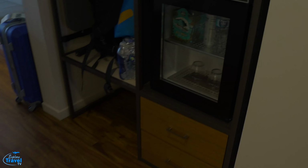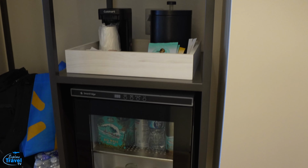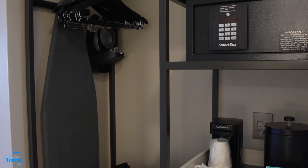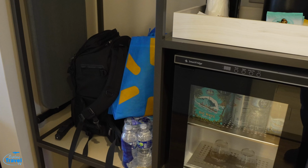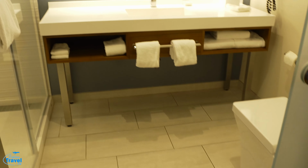So walking into the room, we have some drawers, a refrigerator, coffee maker, ice bucket. We have the safe, coat rack with your ironing board, an iron, and some shelf unit stuff there. Yes, that's a Walmart bag. I stopped on the way here and picked up some water and some snacks. Let's take a look at the bathroom.